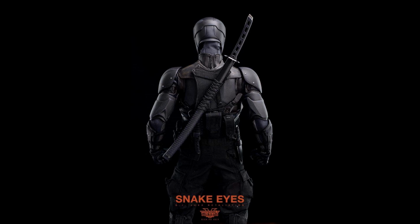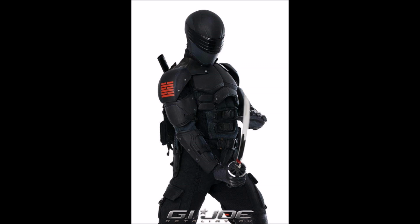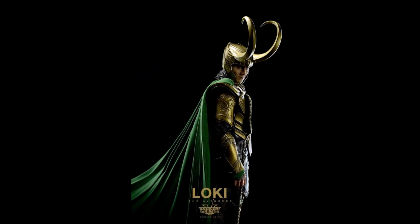Like I said, I was a kid. I had the little Snake Eyes toy, and it came with a wolf. I don't know if this does. It doesn't seem to; none of the pictures I remember seeing had a wolf. But anyway, Snake Eyes.